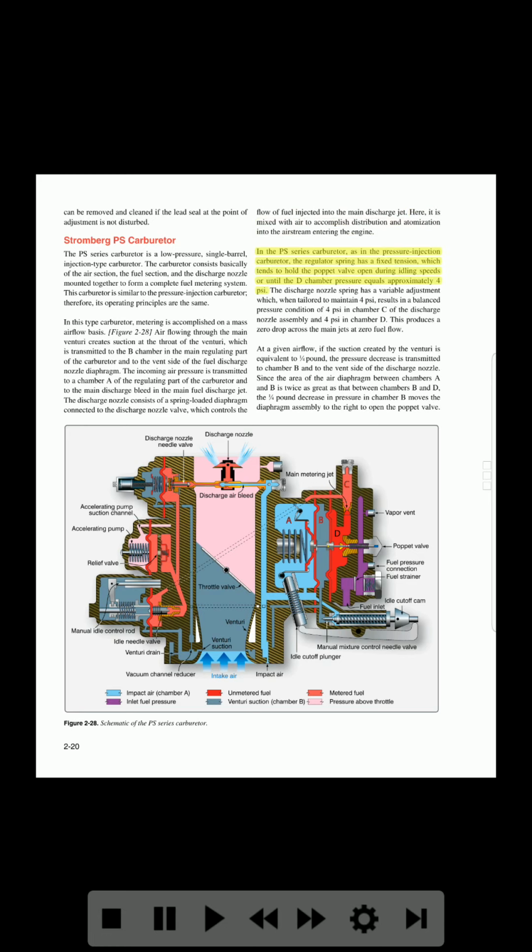In the PS series carburetor, as in the pressure injection carburetor, the regulator spring has a fixed tension, which tends to hold the pipette valve open during idling speeds, or until the D-chamber pressure equals approximately 4 psi. The discharge nozzle spring has a variable adjustment which, when tailored to maintain 4 psi, results in a balanced pressure condition of 4 psi in chamber C of the discharge nozzle assembly and 4 psi in chamber D. This produces a zero drop across the main jets at zero fuel flow.